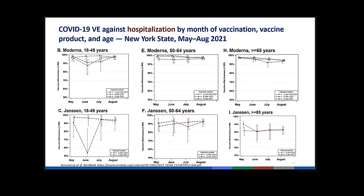This figure is similar, except it shows VE against hospitalization for New York. For mRNA, shown on top, among persons aged 18 to 49 and aged 50 to 64 years, shown in the top left and top middle, no substantial decreases in VE were seen. For persons aged 65 and older, shown in the top right, mRNA had a small decrease, but remained above 94%. VE for Janssen was lower than VE for mRNA.